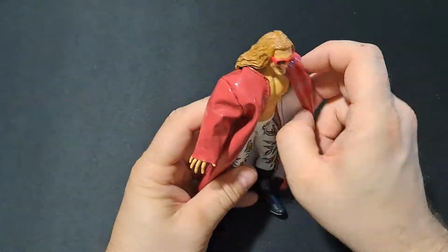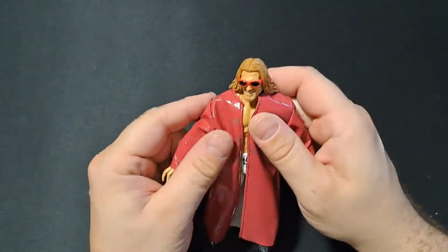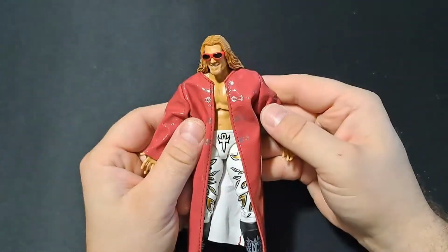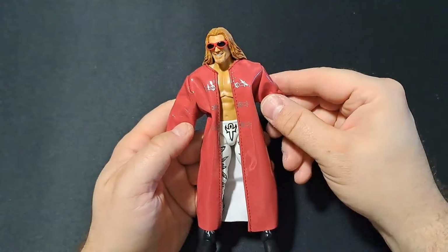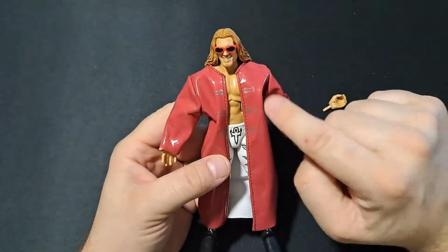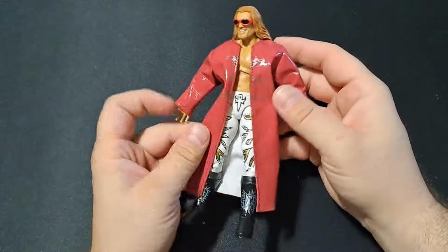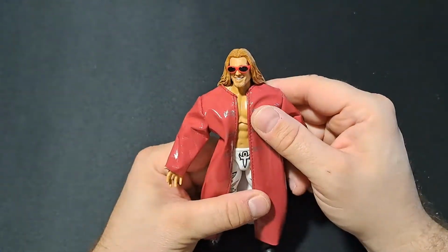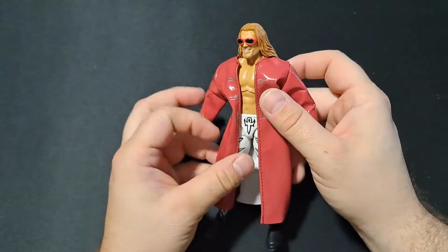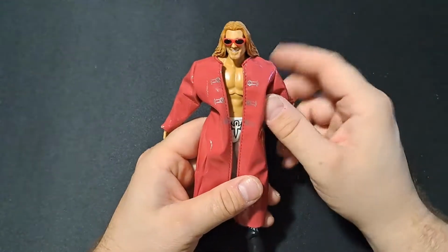I'd definitely give this one probably an 8.5 out of 10, and that's purely because of the quality issues we're running into with it. Honestly, if all the joints were good and the leg wasn't messed up, and they had a little bit more deco on the jacket in some form or fashion, I'd probably give this one a solid 9 or 9.5. I really do like this Edge figure. I think it's phenomenal. And finding it on clearance made it even better. So, definitely worth it.